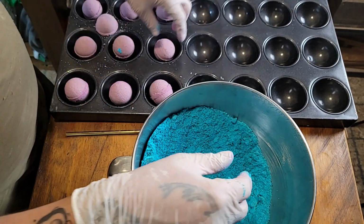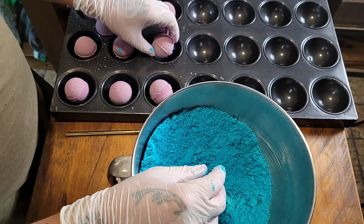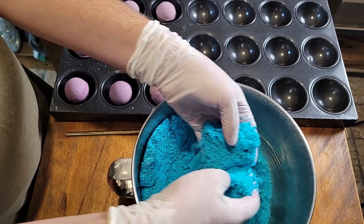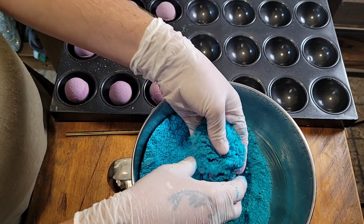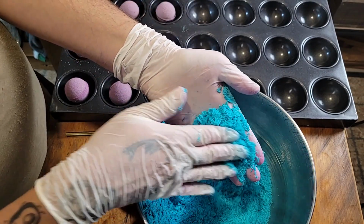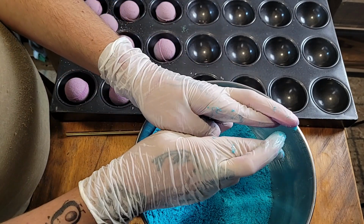So with that one going, we're going to be encasing it with these guys that are still soft to the touch, that have the green inside of them. And because this is a wholesale order for our tea place, we're going to be dusting off the top of the bath bomb with some of the tea leaves that we were given by our patron for this wonderful order. So we're going to go ahead and start pressing these out and hoping for the best.